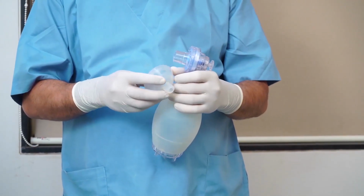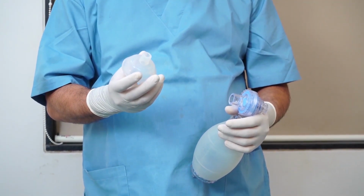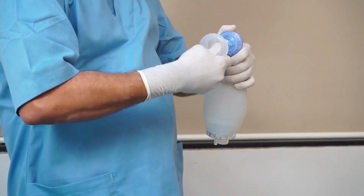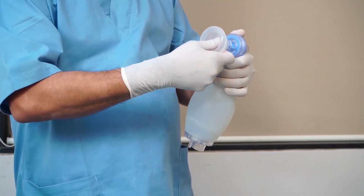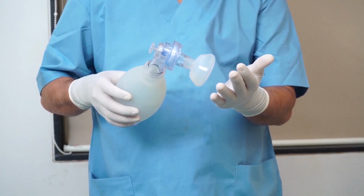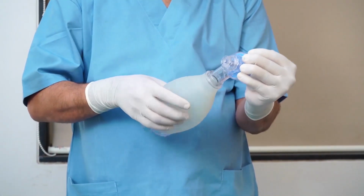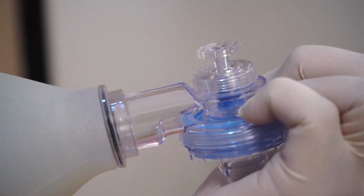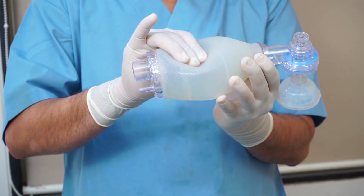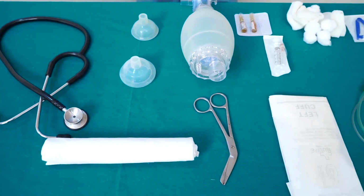Now I will check function of bag and mask. Term baby is expected, so I have taken number 1 mask and I have fitted the mask onto the bag. On squeezing the bag, I am feeling the flow of air on my palm. Pop-off valve is working. The bag re-inflates quickly when I release after squeezing the bag. Now I am ready for birth.